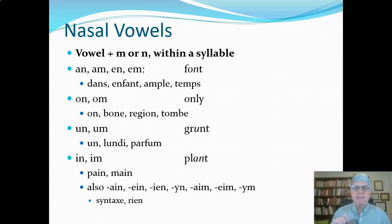And that's like we have that sound in the English word font. If you listen to the word font, there's not really an N sound. We just get a nasal sound in there. We don't say font, we say font. And that's the sound. So that's the AN, AM, EN, and EM. Don, enfant, ample, ton.